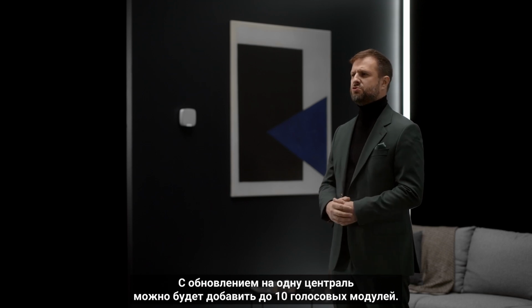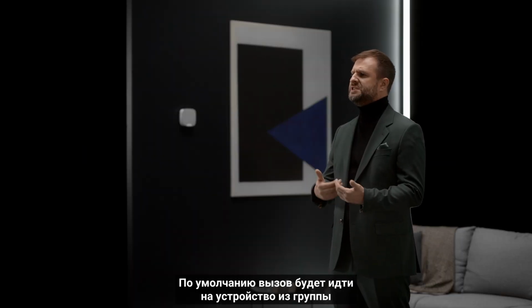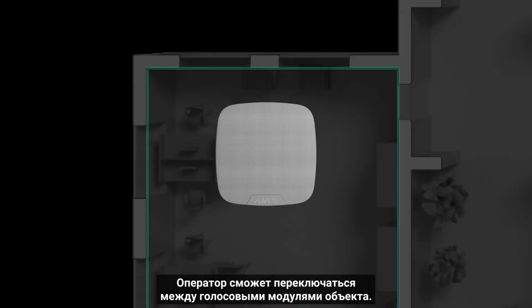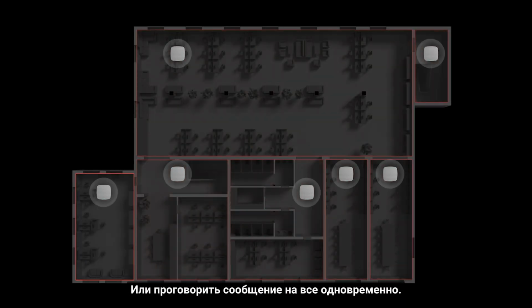After the upcoming update, you can add up to 10 voice modules to one hub. By default, the call will go to the device from the group or room where the alarm was triggered. The operator can switch between the facility's voice modules or broadcast a message to all of them at once.